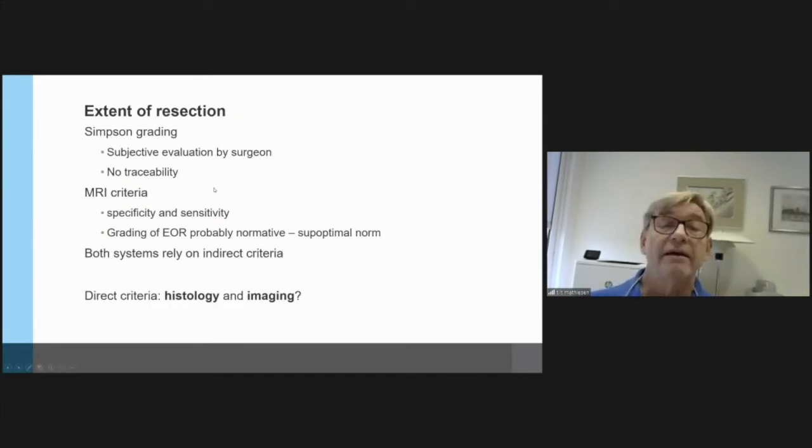So what we have today for extent of resection is either Simpson grading, which is dependent on subjective evaluation by the surgeon and thus has no traceability, or we have MRI criteria, which lacks specificity and sensitivity. And if we use MRI criteria for grading resection, I think we end up in another problem, because the grading of extent of resection is normative. If the norm is to achieve MRI criteria, we may risk leaving a lot of tumor behind, visible or invisible, compared to Simpson grading. And again, I think, why not use direct criteria such as histology and some other kind of imaging?